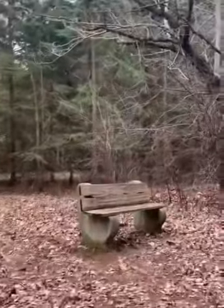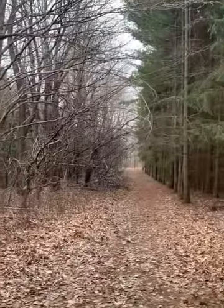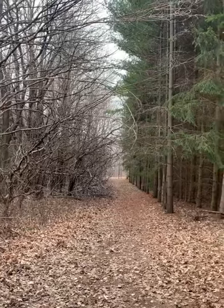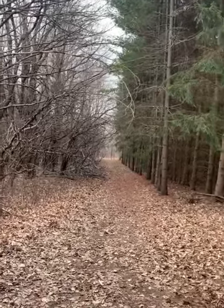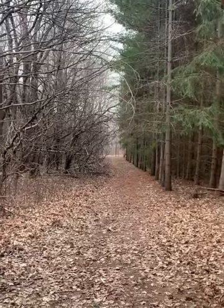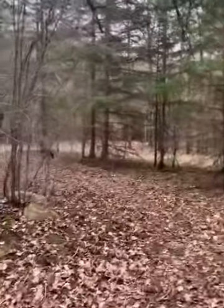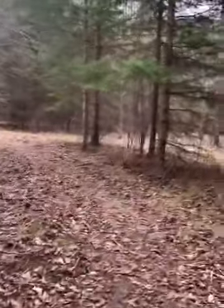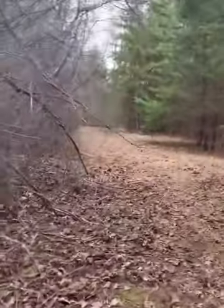Alright, so here's a bench for resting, and if you go this way, it actually goes to the second campground, the second half of the second campground, which is actually where I like to camp. That's my favorite spot, and I will show you it when I go past it. But for now, they just built this, I think, last year, and it's kind of cool. The trail's not fully done, it's not fully there yet, but you are allowed to walk down here.